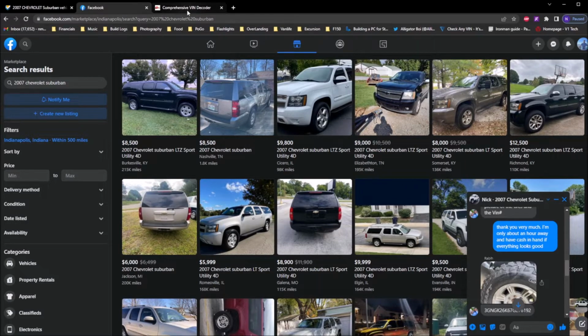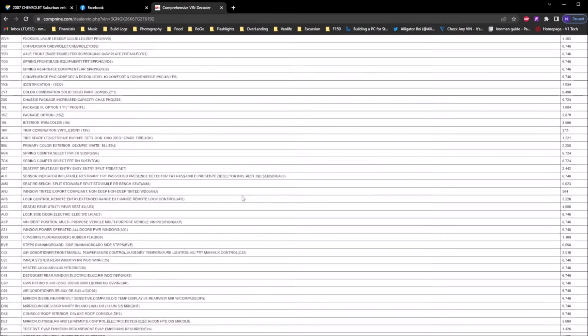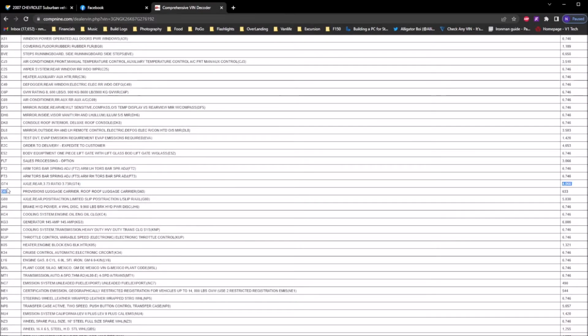Once I had the VIN number, my first step is always Comp 9. So it confirmed it's a 3/4 ton Suburban, 2007. Scroll down here, I see this one is a GT4, so it's 373s. Not my favorite, but it's not terrible. Then also confirmed in here that it has the 6-liter engine, iron block, and it has the 4L80E transmission.